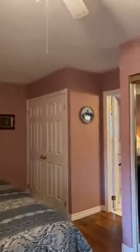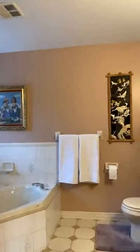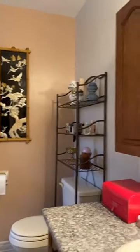Okay, so we have that. And then I'll show you the master ensuite. And that has the jacuzzi, then a stand-up shower, a toilet and a sink. All right.